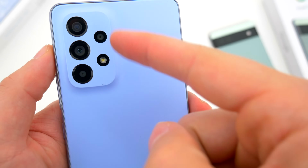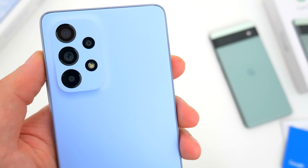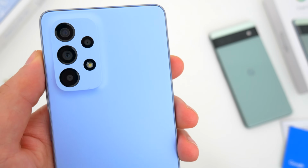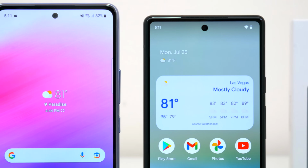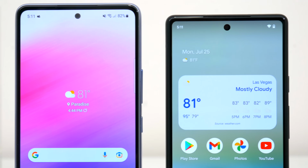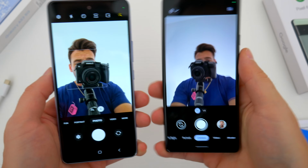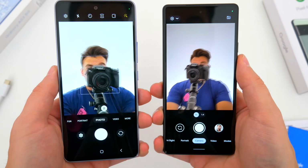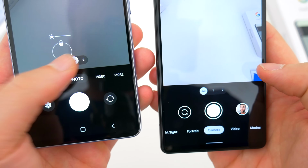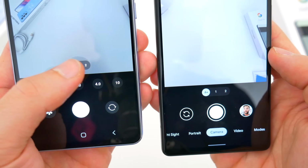The A53's quad lens setup is made up of a 64 megapixel main lens, a 12 megapixel 123 degree ultra-wide, and 5 megapixel macro and depth lenses. For the selfie cameras, interestingly enough, the 8 megapixel shooter on the Pixel seems measly compared to the 32 megapixel on the A53, and right away I should mention the A53 can shoot 4K video with its selfie camera while the Pixel cannot.